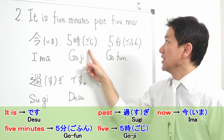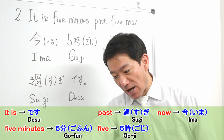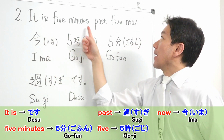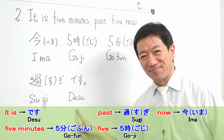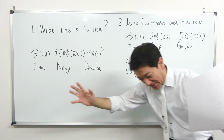Ima, goji, gofun, sugi desu. It is 5 minutes past five now. 今5時5分過ぎです。Okay? 今5時5分過ぎです。Okay, that's it for today.